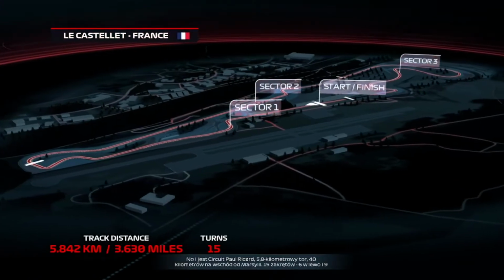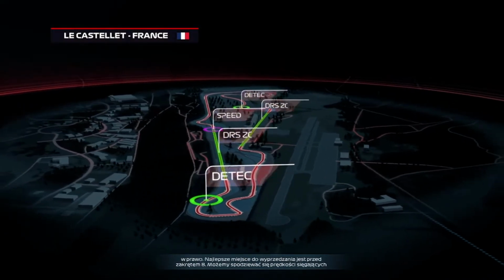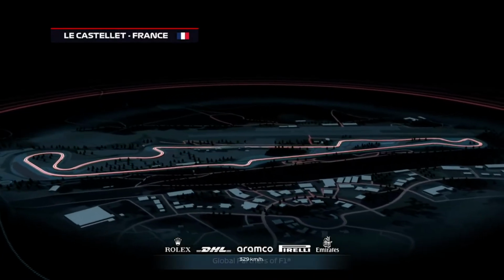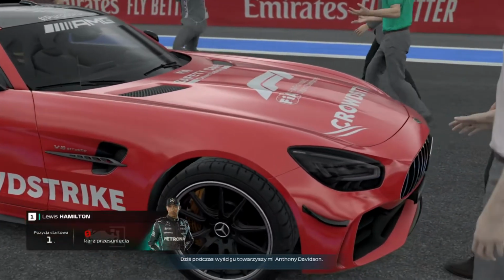The circuit Paul Ricard then, a 3.6-mile track 25 miles east of Marseille. 15 corners here, 6 to the left and 9 to the right, with the main overtaking chance expected going into turn 8. Top speeds today should be around 205 miles per hour. And I'm joined once again by Anthony Davidson to bring you the lowdown for today's race.